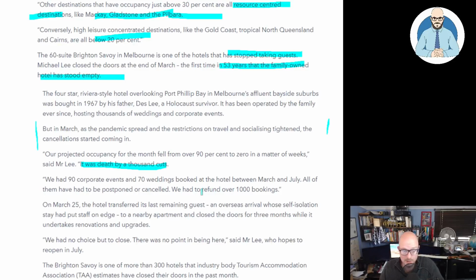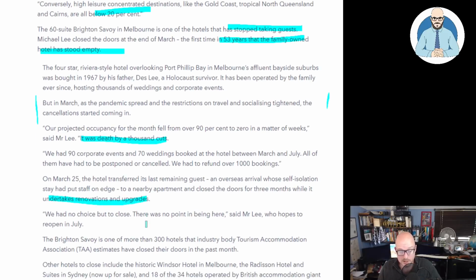On March 25, the hotel transferred its last remaining guest, an overseas arrival whose self-isolation stay had put staff on edge, to a nearby apartment and closed the doors for 3 months while it undertakes renovations and upgrades. We had no choice but to close. There was no point in being here, said Mr. Lee, who hopes to reopen in July.